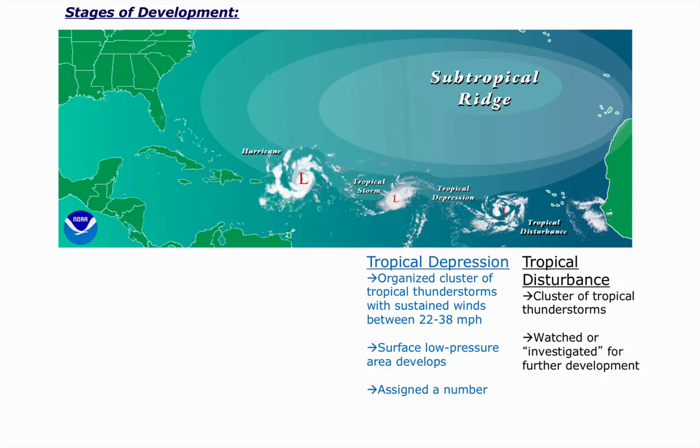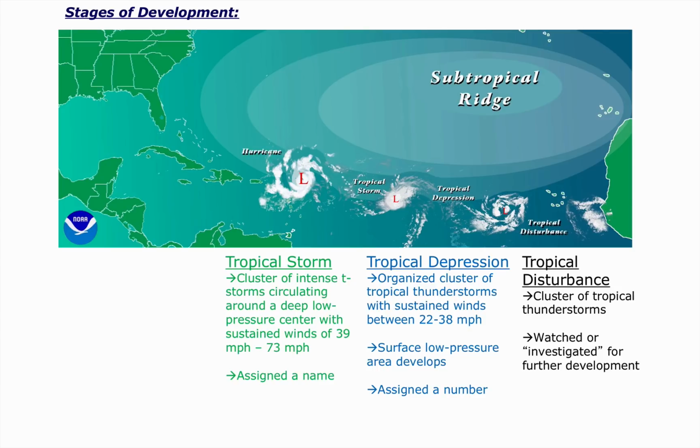Now, as the organizational process continues, we move up to tropical storm strength. To get there, the storms have to get really powerful and large and release a lot of heat, such that the pressure drops off even deeper. When we have this intense cluster of thunderstorms circulating around the low, maintaining wind speeds of 39 to 73 miles an hour, it's called a tropical storm, and that's where it gets a name. So Tropical Depression 12 became Tropical Storm Katrina.